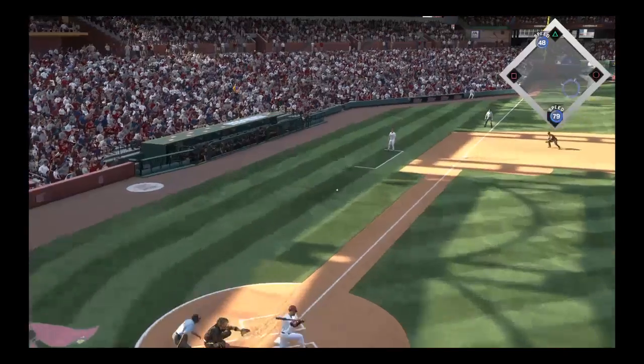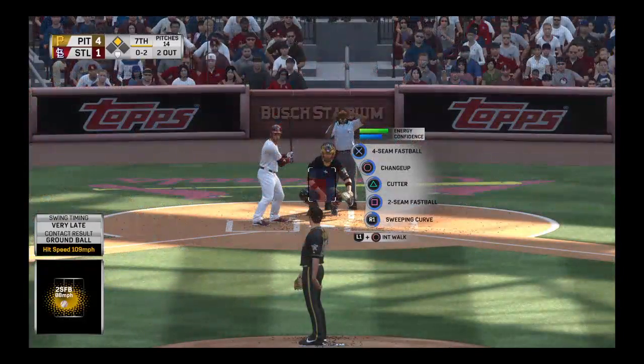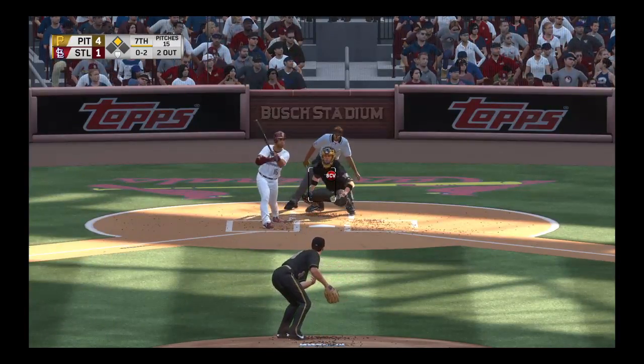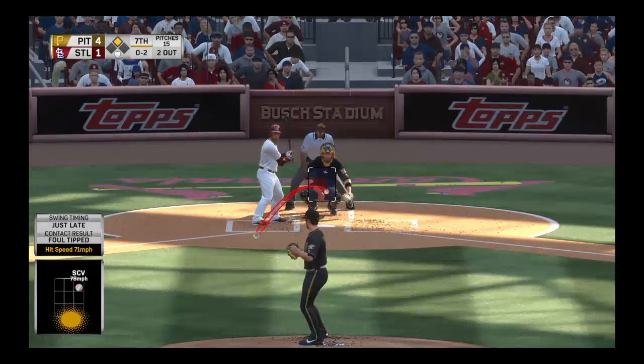It's 0-1. He enters play here at .288, 3 homers, 9 driven in. Well, it's clearly on that fastball. He hit that one hard. He just could not keep it fair. Again, he sends it out of play.